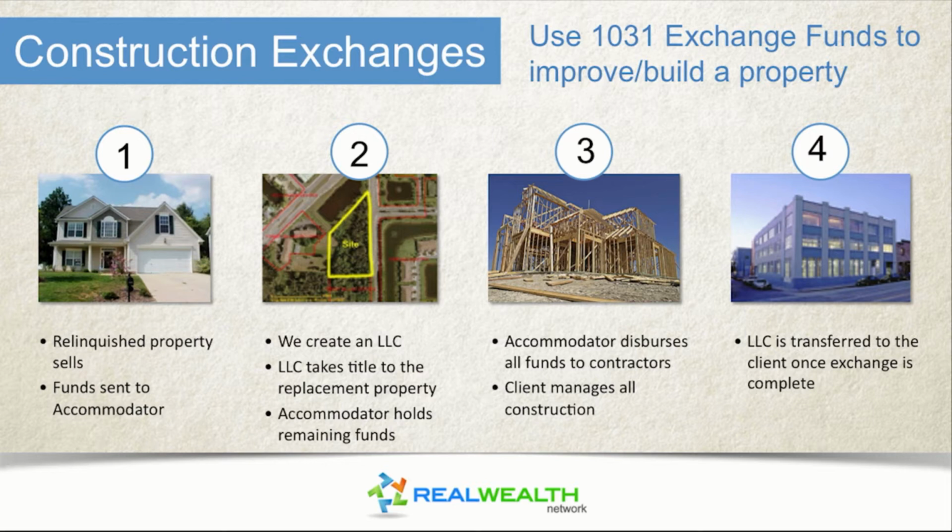So we create the LLC. LLC takes title to the property, and the accommodator will hold your funds. It is up to the client to find workers to work on the property or to build upon the property. It's up to the client. Workers will bill the client, and the client will authorize us to pay the workers.